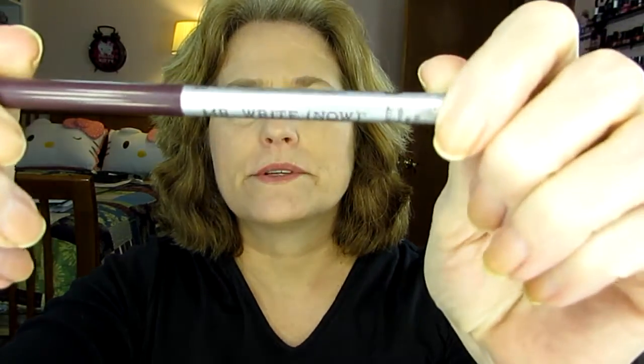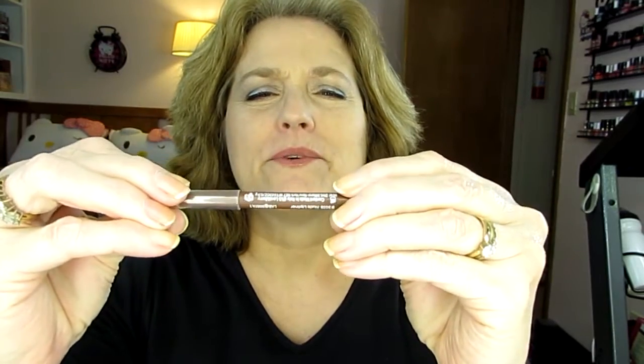This is the liner from Mr. Right Now, this liner. And this one I am going to put back and switch for something else. This lip liner was a little darker than I like, so I am actually going to switch this out for a different lip liner. It's very nice though. Lord & Berry's cruelty free and it's stroked on really nicely.